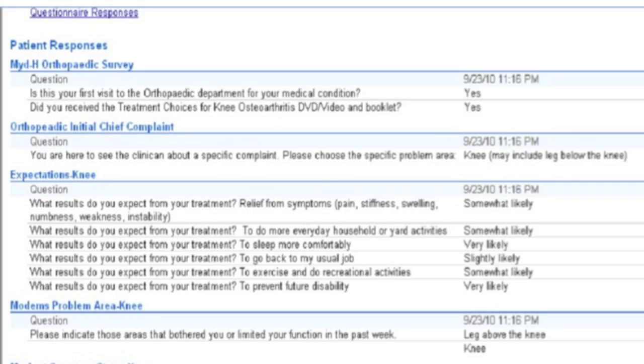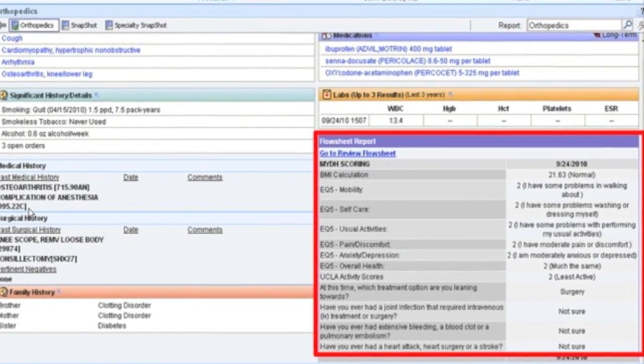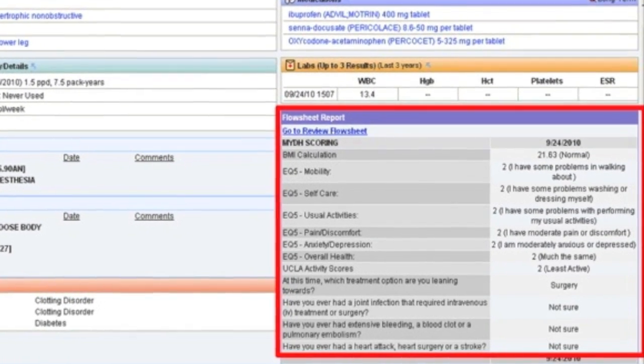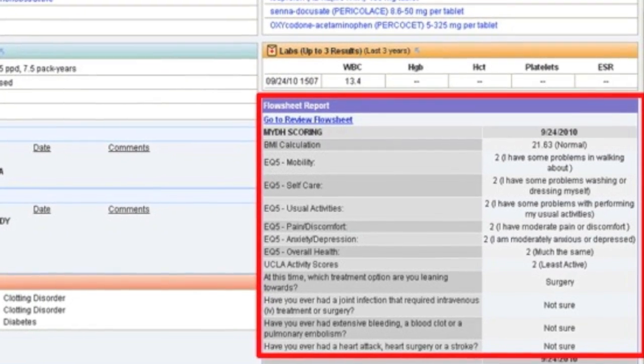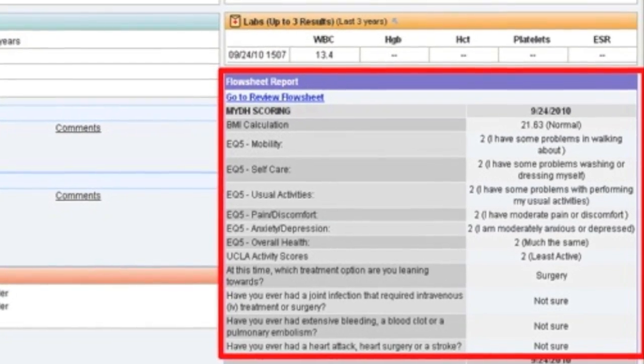Another part of this process would be how we built, I'm going to just advance one slide. The results of the questionnaire are lengthy and not very pretty. They're single-spaced. Here's the question, here's the response. But what we had our EPIC programmer staff do for us is to pop out the most important responses to the questionnaire to the front page that the clinician sees, so they're not clicking around searching for the most important information.